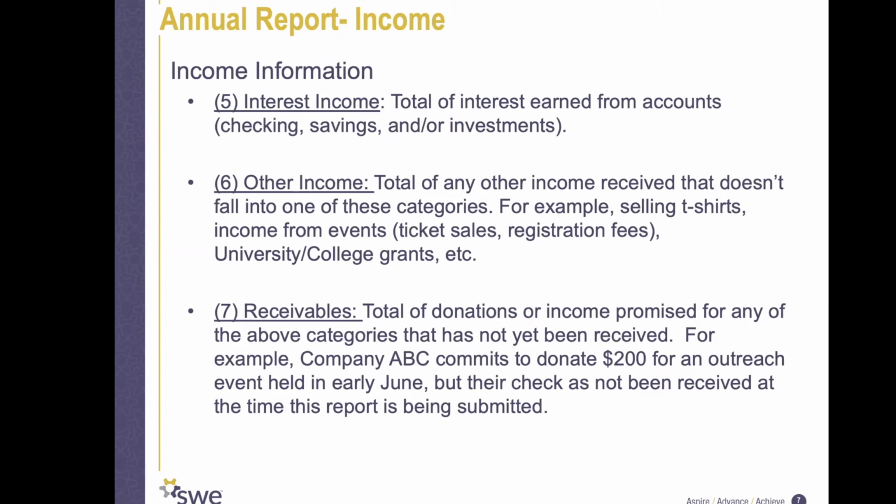So if we go to the example of the outreach event where you've had a company say, we'll give you $200 in support of this outreach event, and you haven't received a check for that, then it would hang out in the receivables category until such time that you receive that check, and then it would go into the donations for a specific program category. That's all of the income categories.